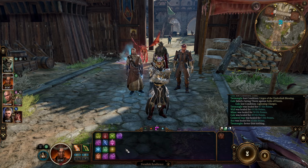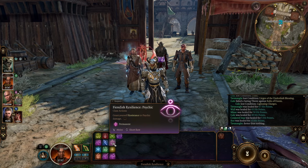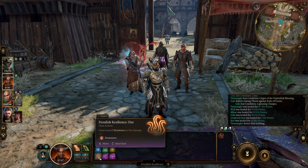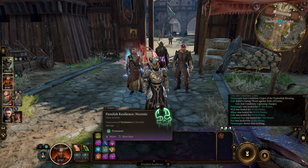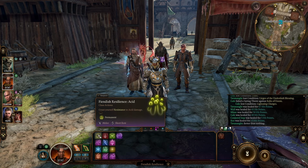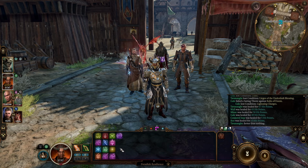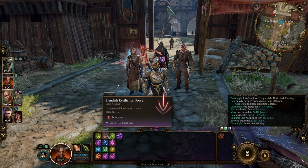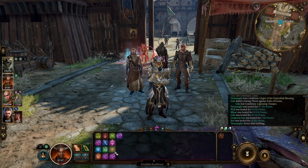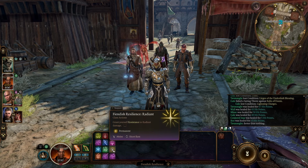If you're coming up against mind flayers, perhaps you want to be resistant to psychic damage. If you're coming up against someone who does lots of fire damage, some devils perhaps, you can be resistant to fire damage. And you get to choose. So when the Great Old One is resistant to psychic damage, it does the damage back that they take from the psychic damage. Well, I'd rather just choose which of these damage types I am resistant to anyway. We can even become resistant to force damage, which is rare. Not many things have resistance to force damage. So I really, really like the Fiend's level 10 ability, in fact.